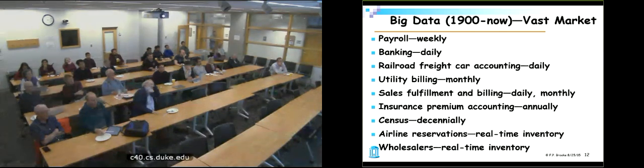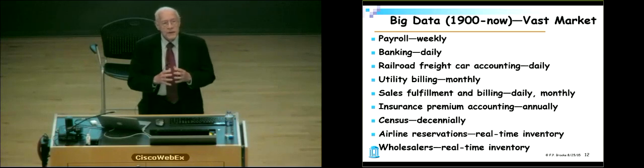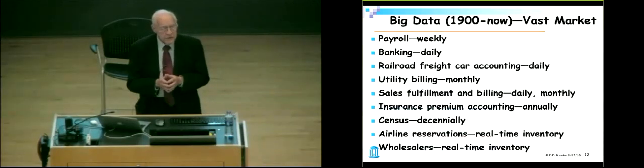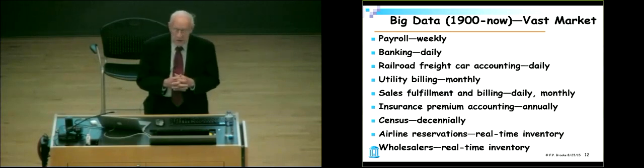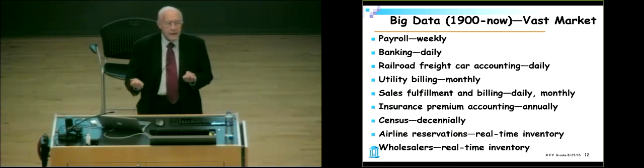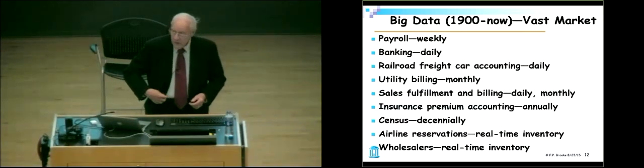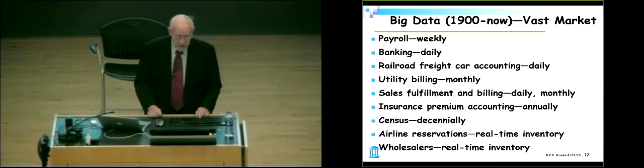He recognized then that the big market was going to be what today we call big data. And so these were applications that as early as the 1900s were already being done by first manual methods and then by punch card methods. And some of them were quite surprising. Payroll is obvious. Utility billing is obvious. Railroad car accounting is not obvious. It turns out that the railroads pay each other for every day one of them's car is on another one's line, and you have to keep track of which car is on which line every day and send the bills back and forth. A big accounting job. The decennial census was the occasion for the invention of punch card machines.